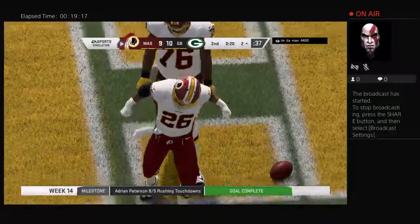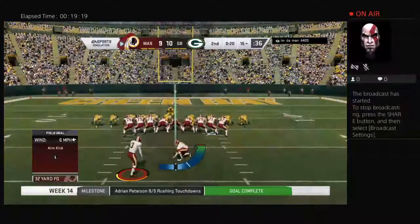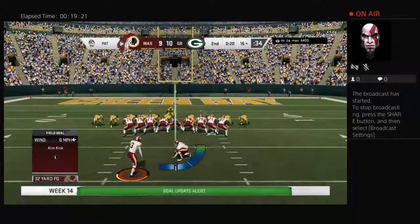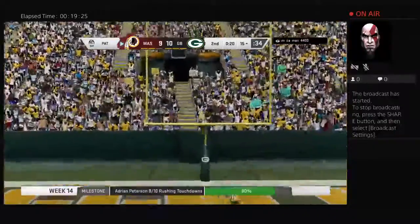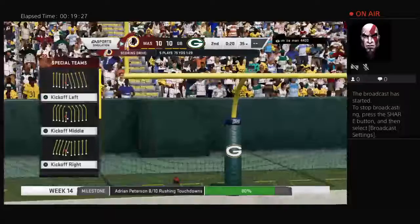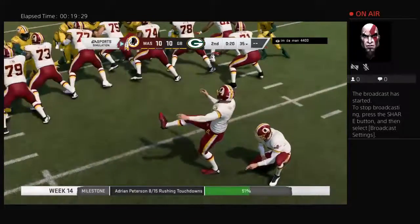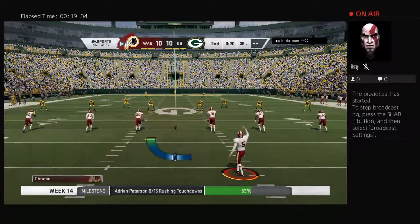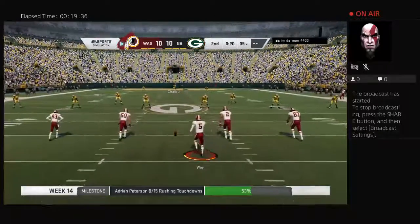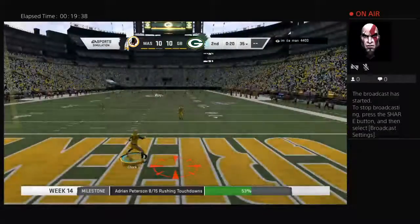Touchdown, Washington. Adrian Peterson, as the first half is winding down, as they are an extra point away now from tying this football game. Hopkins with the extra point, and that is going to tie our game as we approach halftime. All level now at 10 apiece as the kick's away.